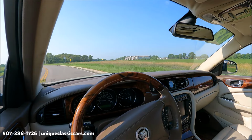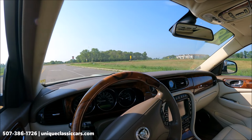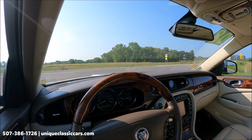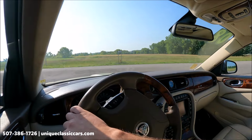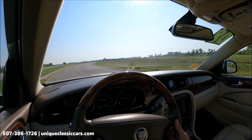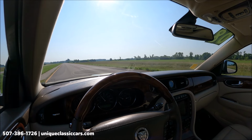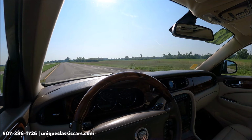Today we are driving a 2008 Jaguar. These always feel very loaded, very luxurious. Plenty of power from this car. One of the icons with that Jaguar hood ornament. Very nice power and smooth everything. Smooth ride, smooth acceleration. Great sounding stereo in this car.